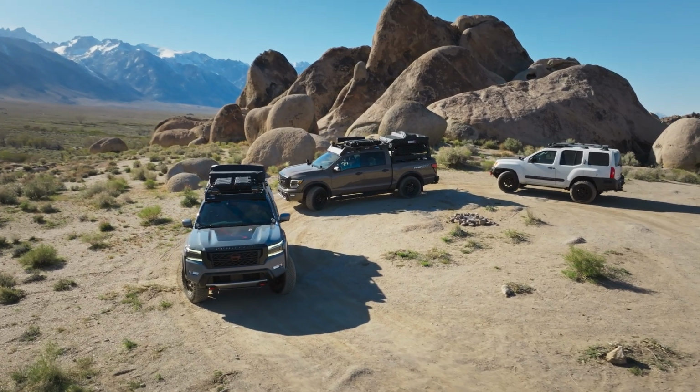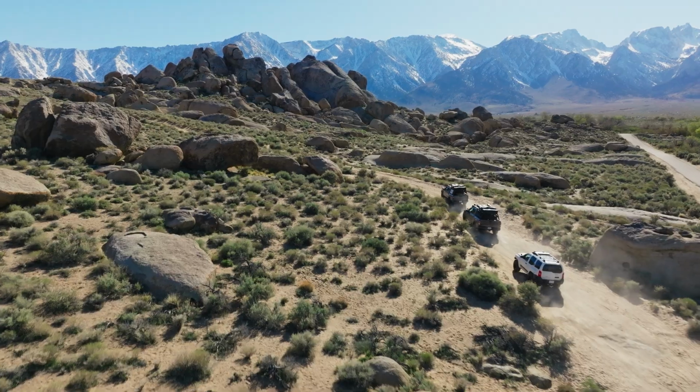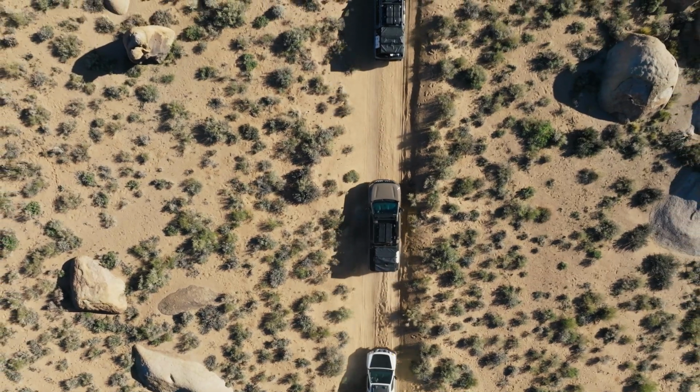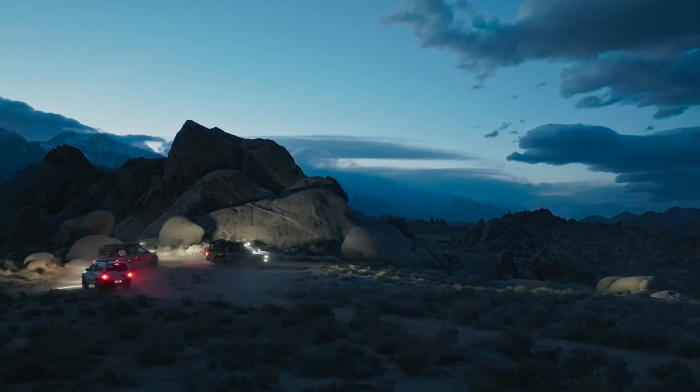Nissan gave us some trucks loaded with their newest overlanding accessories and gear. Come check out how to make your campsite as epic as your adventure. Alabama Hills is one of our favorite places, and it had more than enough trails for a full day of exploring. We got to really test out the NISMO gear.